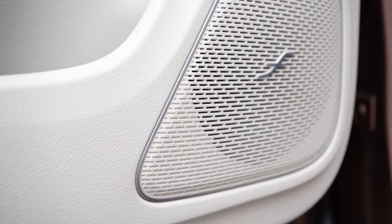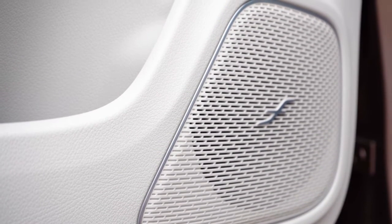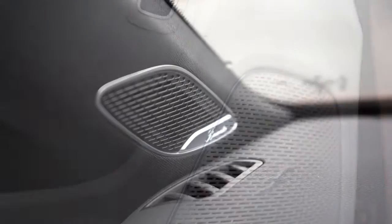That was actually regular FM radio, and that sounded crystal clear, you guys. That Burmester sound system, it's really, really good. There was a ton of bass, perfect clarity. That was a really, really good sound system without a doubt for the CLA.